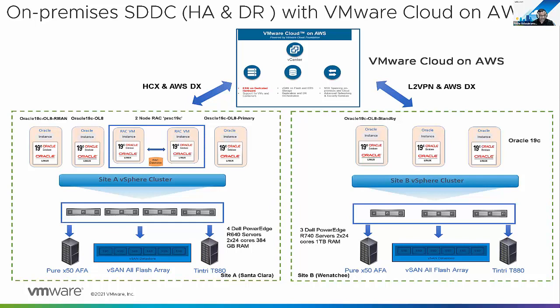Site A is connected via layer 2 VPN to VMware Cloud on AWS. And in this instance, the VMware Cloud on AWS is essentially in a stretch cluster deployment. So it has six nodes in this stretch cluster, three nodes in one AZ, three nodes in another AZ. And as Ryan mentioned before, the storage in the VMware Cloud on AWS is provided by the HCI vSAN instance. So this current solution designed and deployed three separate environments. Site A has the two node production Oracle RAC, the PRD RAC. Site A also has the production Oracle Far Sync, and Site B has the DR two node Oracle RAC.